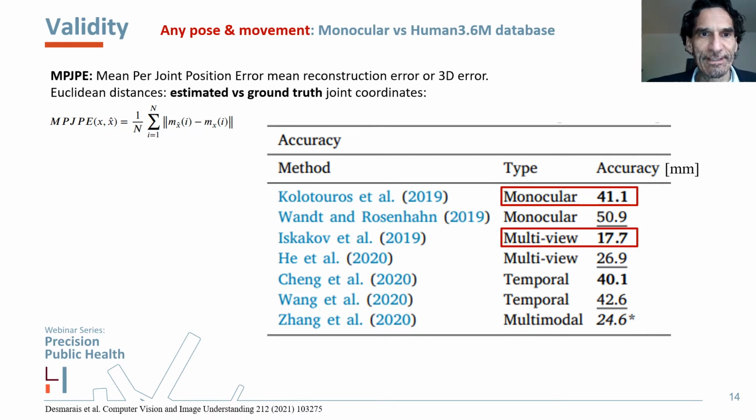This is a validity study I found where the error is calculated as the Euclidean distance between the estimated and the ground truth. The ground truth is available from a 3.6 million labeled database available open source. And you can see that in the monocular case, the accuracy is around 4 centimeters. If you use 2 cameras, it's below 2 centimeters. So I think this is already useful in certain cases, and will probably improve in the future.